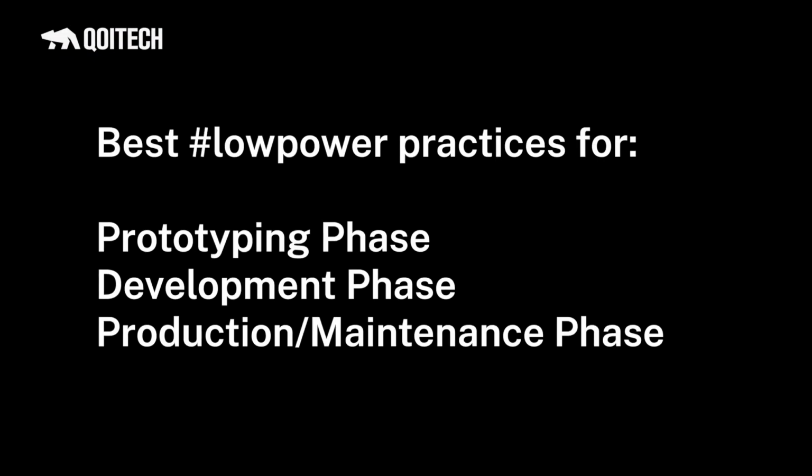Yet both you and your customer want long-lived devices and preferably not long and expensive development time to reach that. Let's see what this means in the context of the development process. For simplification, I'm going to divide this process into 3 parts: the prototyping phase, development phase, and the production and maintenance phase.